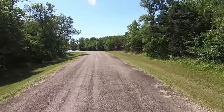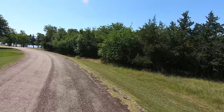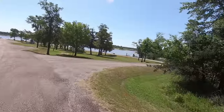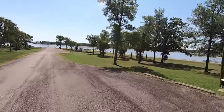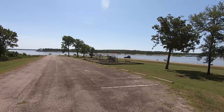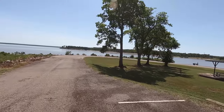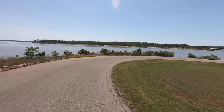This takes us down to the day use area and the beach. There are two group pavilions here. We're gonna go against the arrows so you can get a good look at the beach. There's a swing set, a climbing structure, and a couple picnic tables. Bring the kids down here and take a cool dip in the lake.